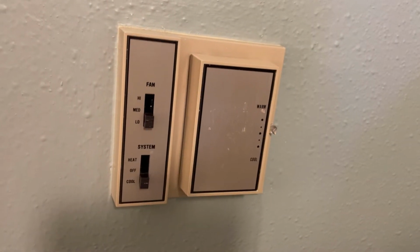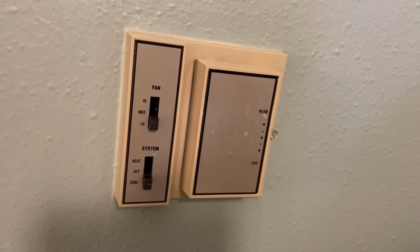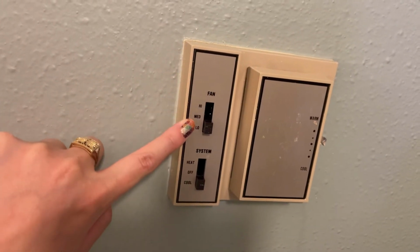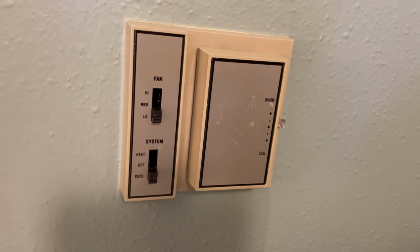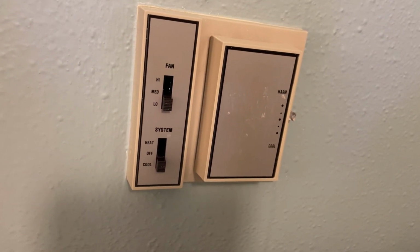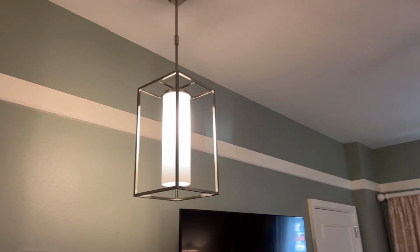So this is what the temperature control looks like. It's not a digital unit where you can pick like 72 degrees or 65 degrees. You're going from cool to warm, and then how high the fan is on, and if the system's on heat, off, or cool. So that's a little bit of an interesting quirk here, but that worked out well for us. There's also no motion sensor in it, which means it stays on what you want the whole time, which is great. Here's your one overhead light in the main space.